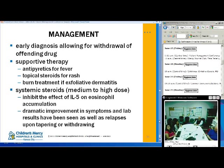So management of Dress syndrome, obviously you want to have early diagnosis so that you can withdraw the offending drug. And again, if the theory is that you're accumulating toxic metabolites, the sooner that you take it away, hopefully the less metabolites you have accumulated. Obviously, supportive therapy, antipyretics for fever, topical steroids for the rash. If you do progress to exfoliative dermatitis, they treat it like a burn with appropriate fluid resuscitation.